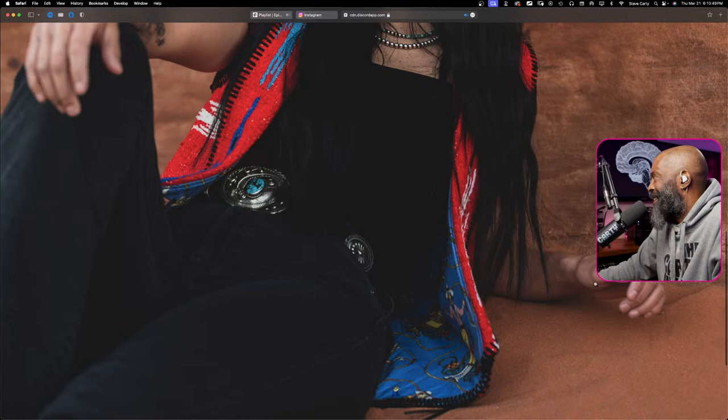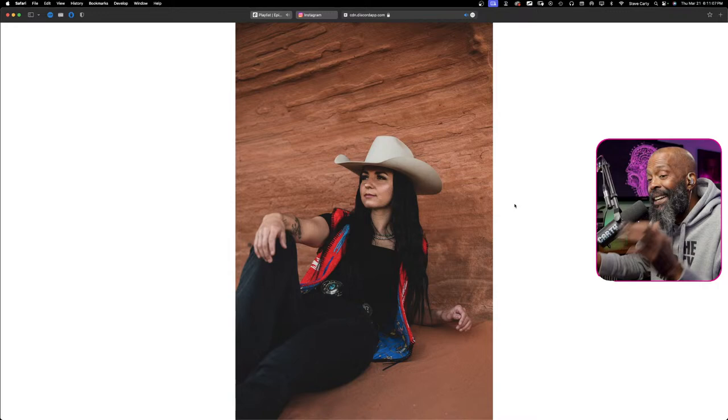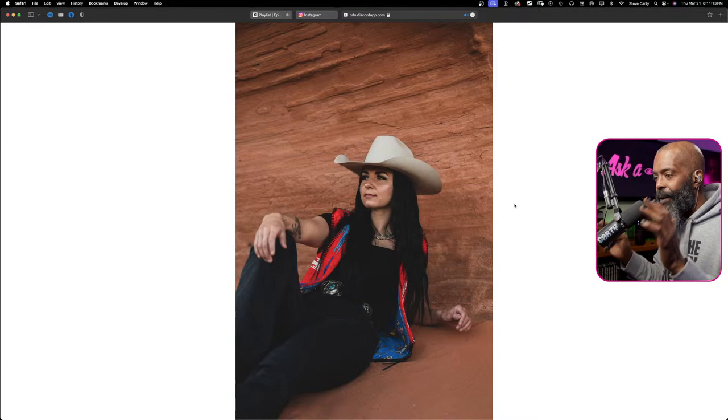So, body language, like her sitting and leaning back like that and you taking a photo, is not my first inclination. I don't sit people like this to shoot photos. They're standing. They're standing in an outfit like this because it makes the outfit flattering and it makes you able to style her in a way that's flattering. For me right here, this isn't flattering.